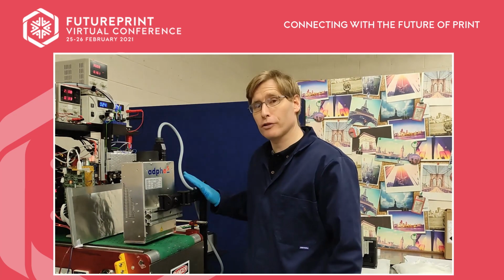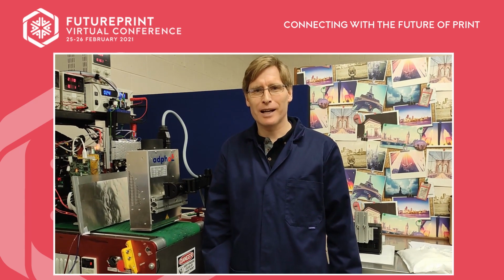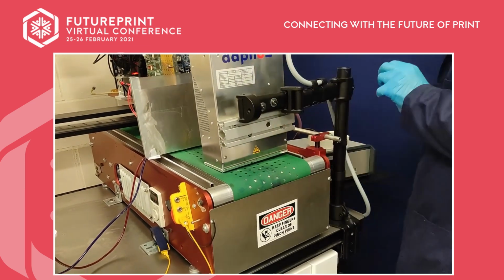What we're going to do now is swap the Adfos unit here for the UV dryer from Integration Technologies, so that we can overprint the aqueous print we just made with the UV varnish from the sampler head. Now that's not a particularly interesting way to spend your time, to watch me do that, so what we're going to do is record a short time lapse and share that with you instead.